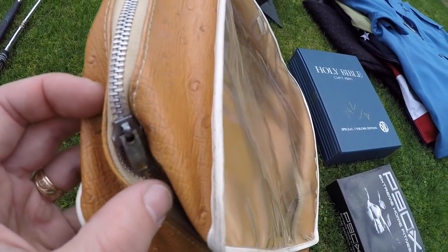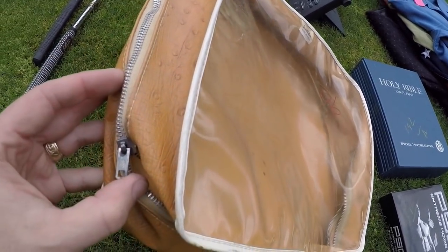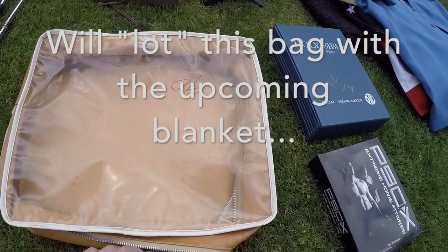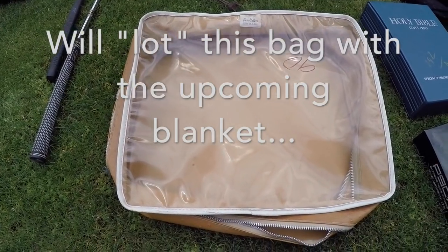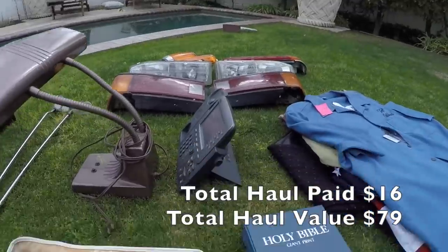This is probably hard to see. It's a Talon zipper. Anytime you see vintage stuff, if it has Talon, that means it was probably a higher end item, because Talon was one of the best makers. Usually if you can just find vintage Talon zippers that aren't even attached to anything, you can make pretty good money on them.